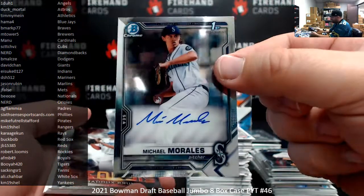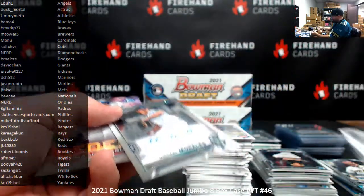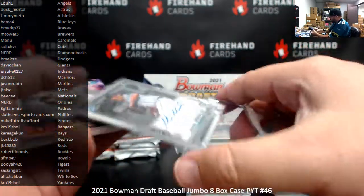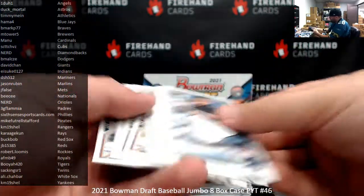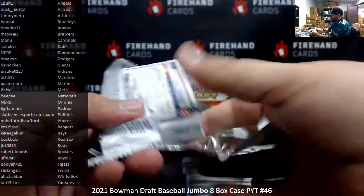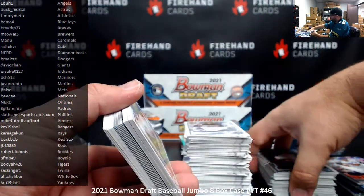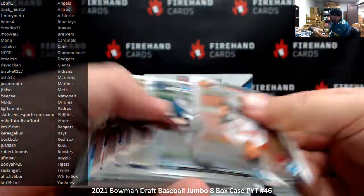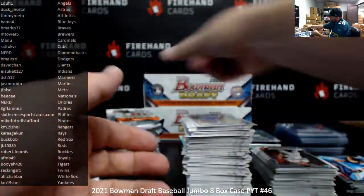For the Mariners, Michael Morales. Mariners to DSH 512. Genesis Color Blast. Oh, Color Blast. There you go. Yeah, Color Blast is one I kept forgetting about. An all Color Blast product. Stained Glass. Something tells me that what Panini's going to do, their very last products for basketball and football before they lose the license to Fanatics, is they're going to put out products like that and just try to kill the market. I probably gave them the last great idea.